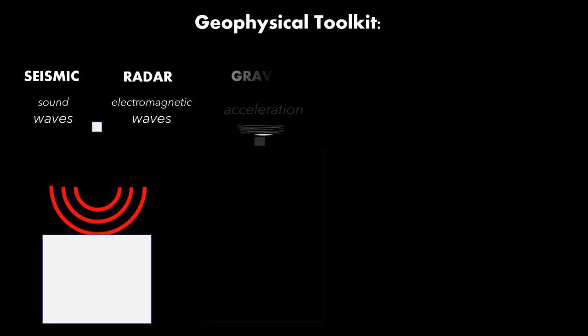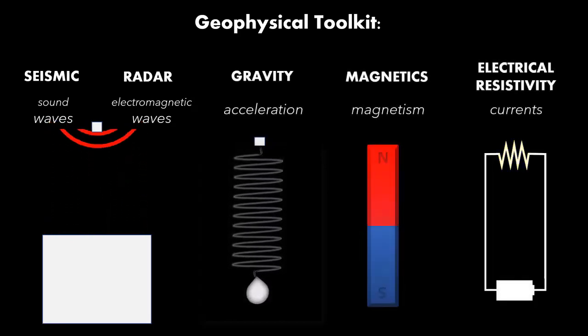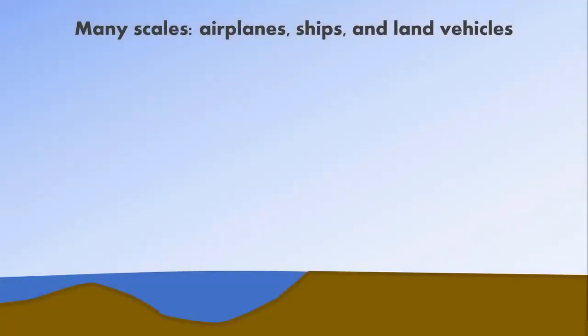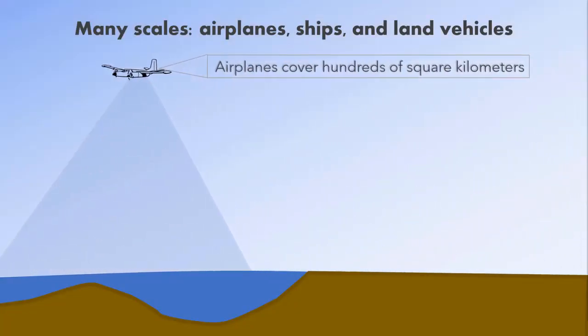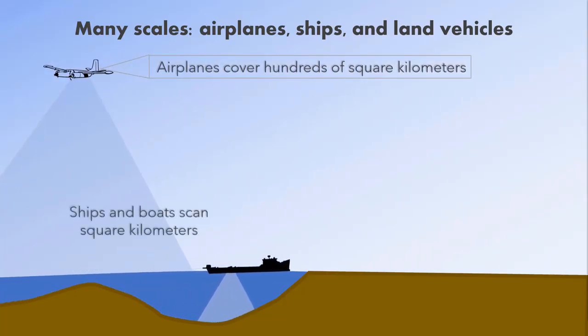The geophysicist toolkit may include devices that collect seismic, radar, gravity, magnetic, and electrical resistivity data to investigate the characteristics of the near-surface environment. Their tools scan the properties of rocks and soil near the Earth's surface at a variety of scales. Airborne geophysical tools can assess hundreds of square kilometers of land surface. Ships and boats can assess data along kilometers of coastal areas or lakes. Land vehicles and hand tools can scan meters of data in busy cities where the task requires more detail.